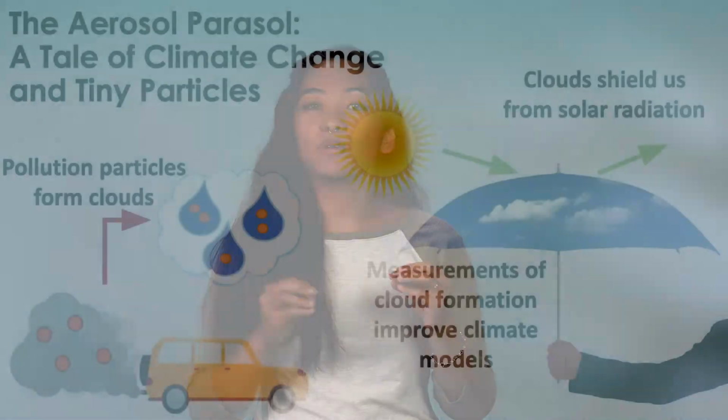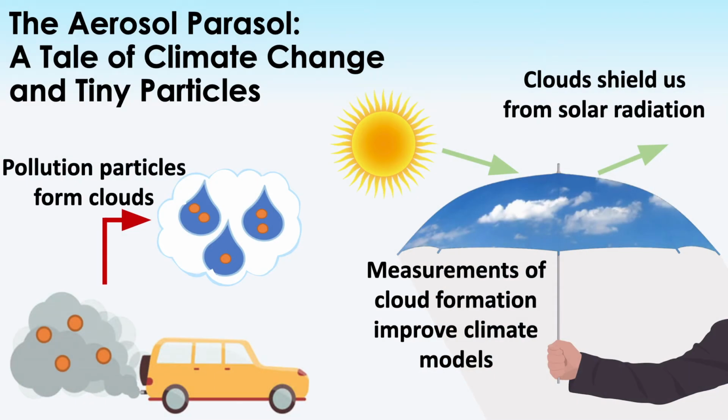So that's where my research comes into play. In the lab, I investigate how aerosols from different sources impact cloud formation and therefore impact climate. I recreate various weather conditions and shine a laser beam onto each aerosol particle. And with some mathematical processing, I retrieve parameters that tell us how effectively each type of aerosol can form clouds, the umbrella that keeps the sun's radiation away from us.